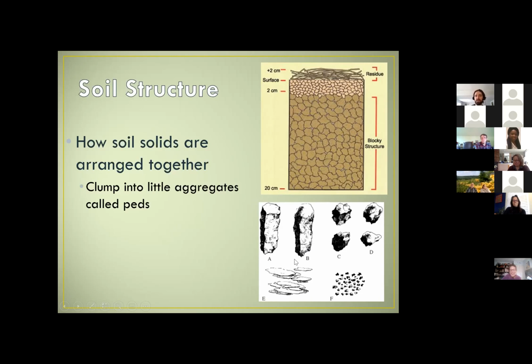And we'll also find a lot of this platy soil, especially in urban areas where the soil has been compacted. And this is often formed when a nice, loose, well-structured soil gets squished underneath a heavy weight.